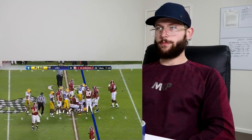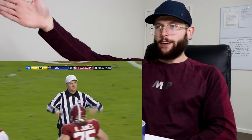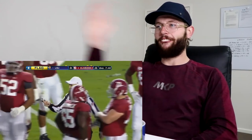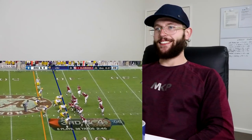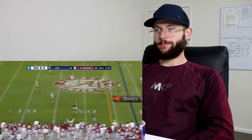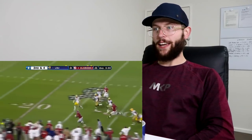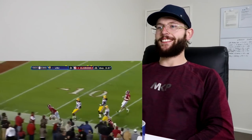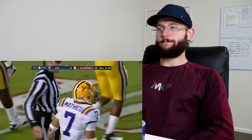Now we're going to get a holding here, it looks like. Holding flag, 15 yards. Face mask. Like Case Keenum in Houston, huh? Yeah, that's a good one, too. McCarron, he's got Richardson wide open. Breaks another tackle and is banged out of bounds at the 19-yard line. That looked like another blown cover.